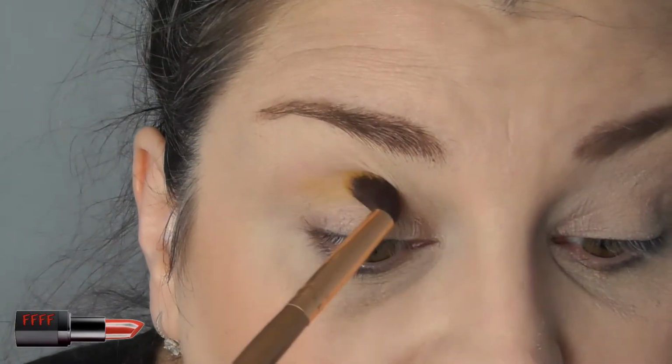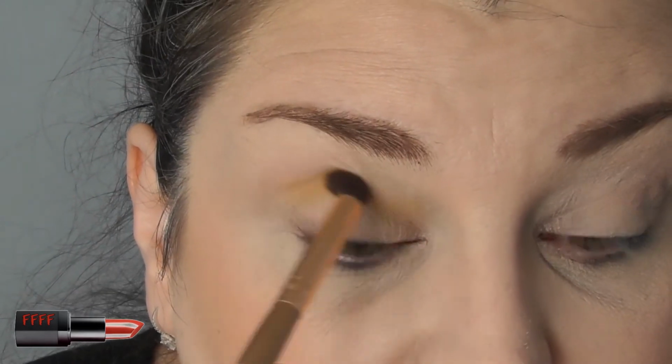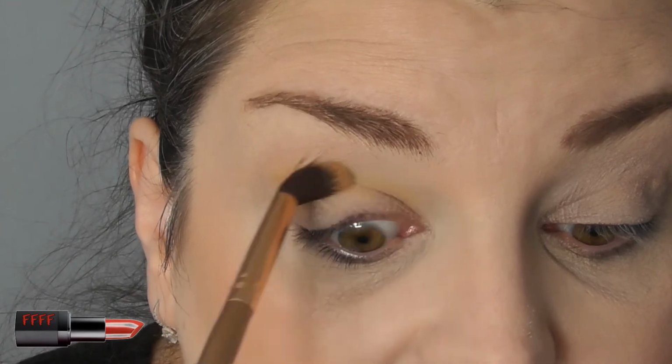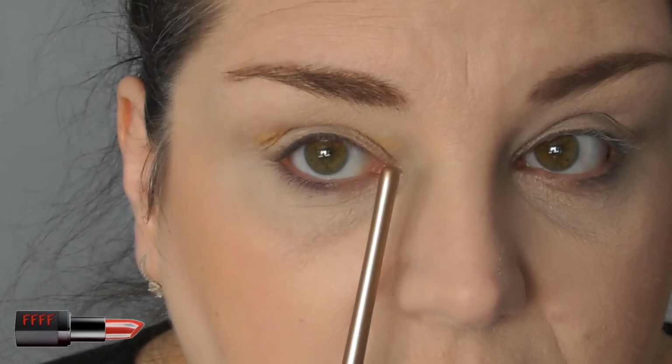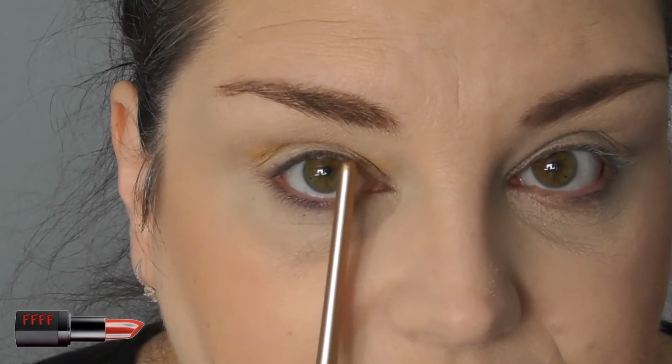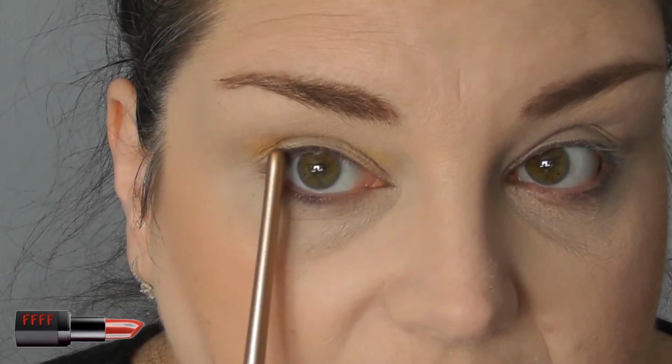So, start at the end, and we start off initially with a windscreen wiper. And I'm just going to follow the curve of my natural eyelid. If I look straight ahead, you can see all of my mobile eyelid. So that means I haven't got hooded eyes, okay? If when you look straight ahead you don't see this, then you have hooded eyes.